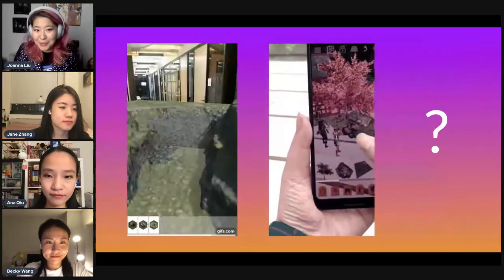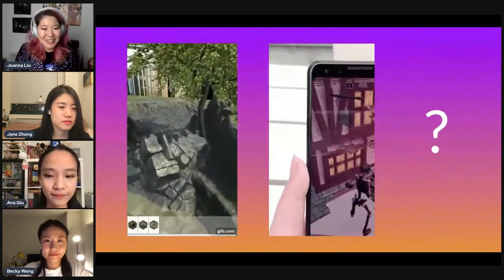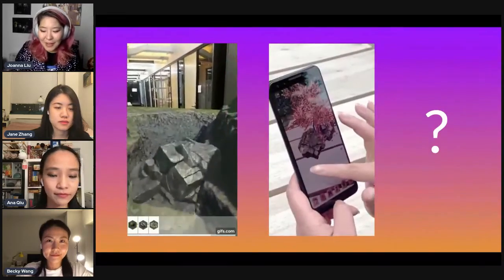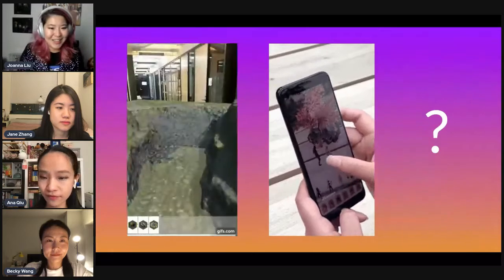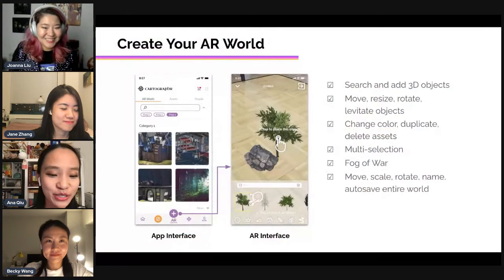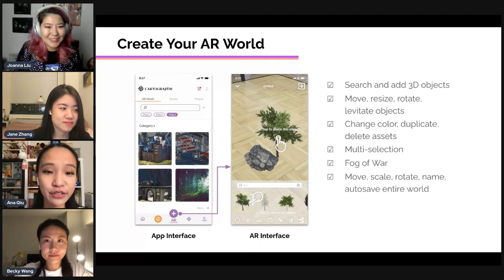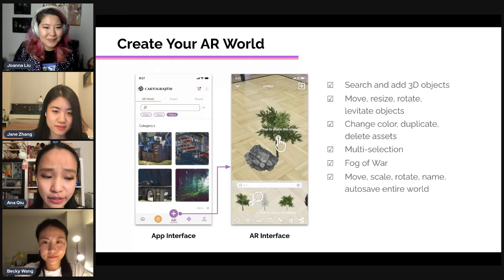Our app sure has evolved a lot over the past couple of years. Let's first have Anna talk a little bit about the AR world creation. Take it away. Thanks, Joanna. I'm in charge of the AR part, so today I'm going to introduce the core of our app, the AR creation first. This part allows us to build fantastic AR worlds at your fingertips.